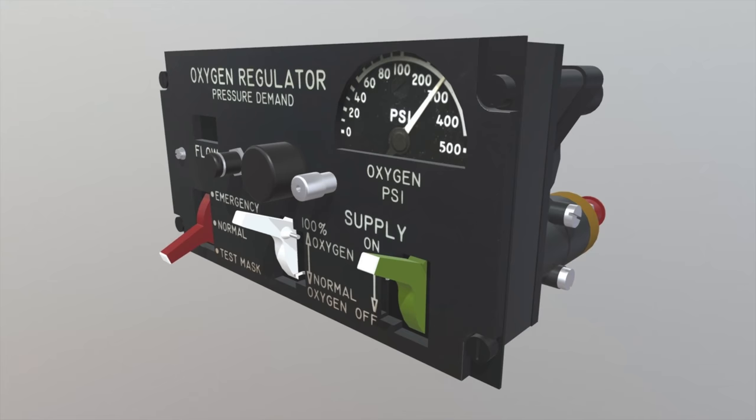So anytime that happens, each jet is going to have an emergency procedure. So in the F-35, we activate the BOSS, backup oxygen system. In the F-16, you gang load your regulators so that you're getting 100% oxygen. And hopefully those hypoxia symptoms go away as you're descending to a lower altitude.